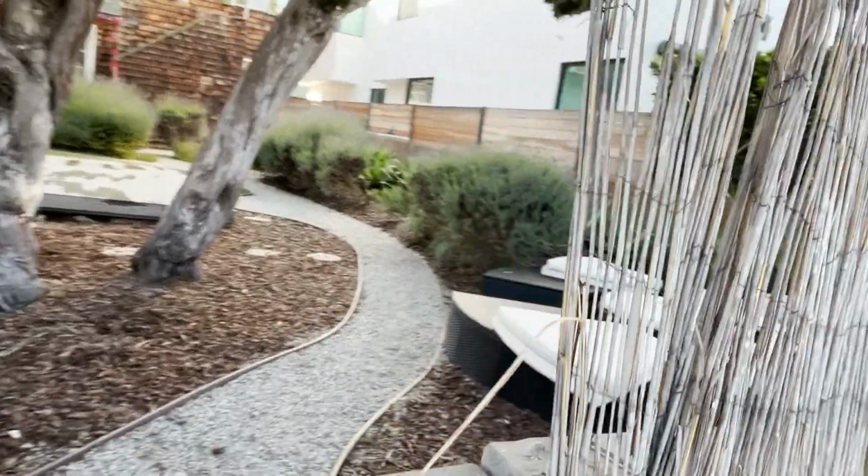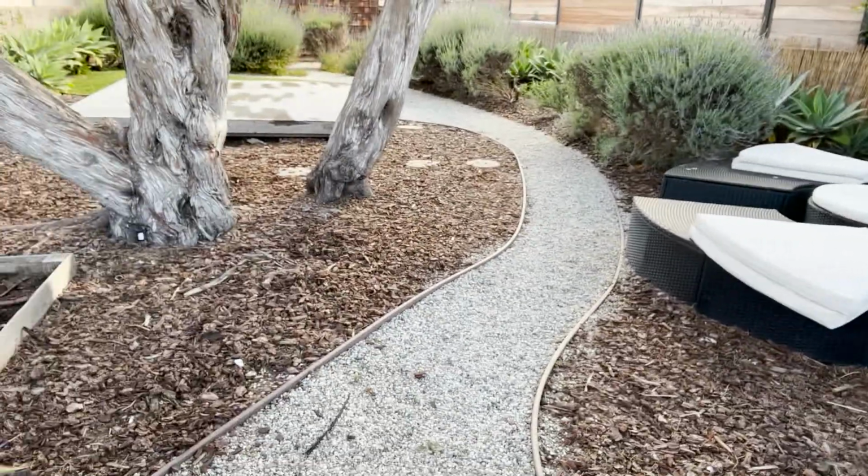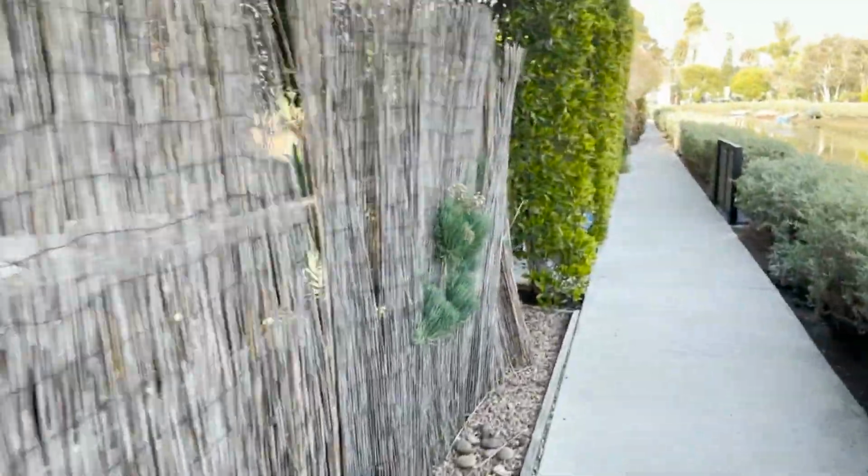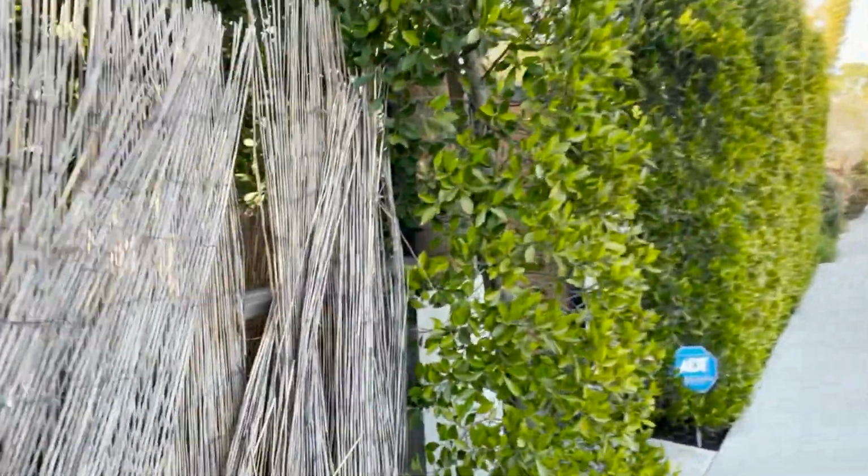But, wow, okay. It's a very small house, right next to a very big house. And it has these privacy hedges here.